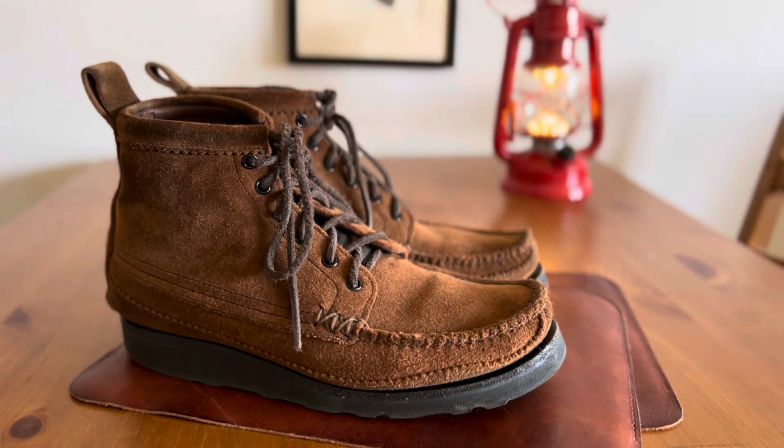I always get mine from Mr Porter. Once in a while, some of the Yuketen boots will go on sale. Once in a while, you'll find them for closer to the $300-$400 range, sometimes $200-something if you get super lucky, but they generally retail from like $700 to like $1,000. And you right away run into that question of, are they worth it?